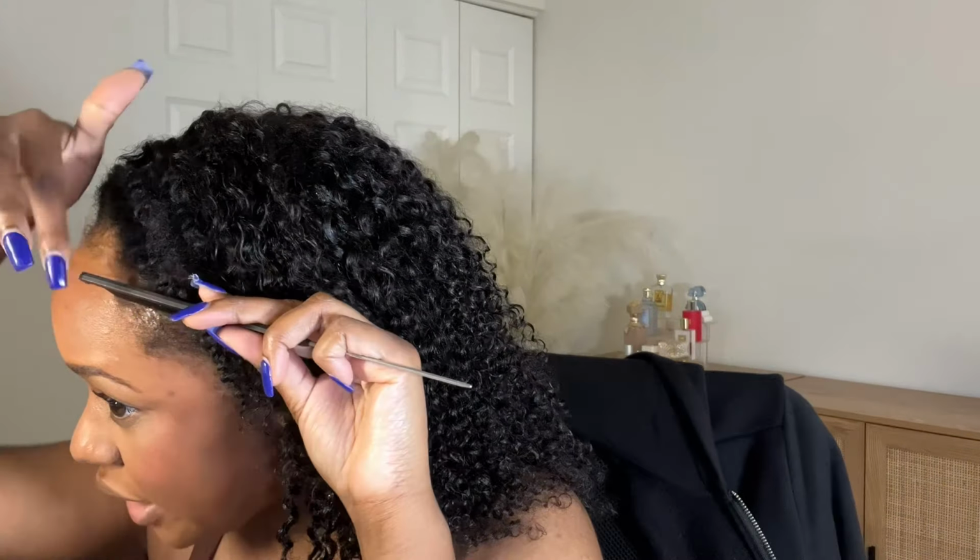I'm laying my edges with this She's Bomb Edge Control. I don't know if I'm really recommending it because it was kind of expensive. This little thing costs $5, and usually the bigger tubes are $5. And I'm not the hugest fan of how my edges lay, but this is all I got right now.